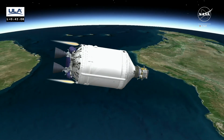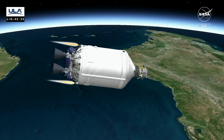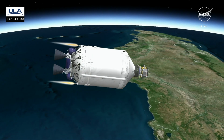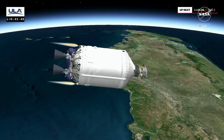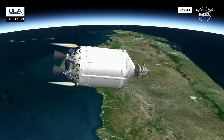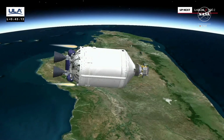Four-minute, one-second burn. And we've begun pressurizing the propellant tanks in preparation for second burn. Coming up on LH2 pre-start. LH2 pre-start. This is Vulcan Mission Control at T plus 43 minutes, 8 seconds. Coming up next is the second main engine start of ULA's Centaur upper stage.